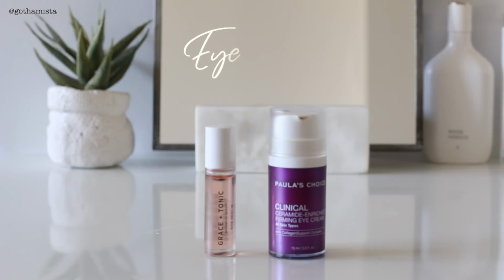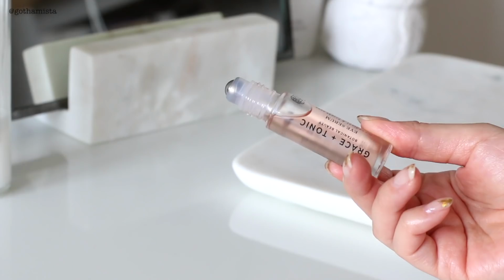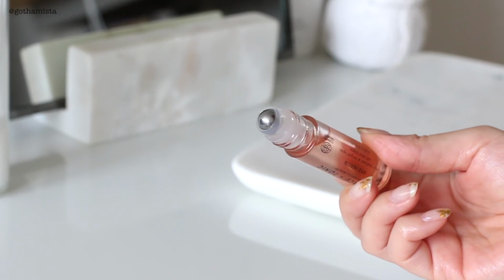So for eyes at night, I've got 2 options. One is a little heavier than the other. The lightweight option would be the Grayson Tonic Oil. It's an eye serum, but really it's moisturizing enough. This is formulated just to be more lightweight and absorb faster than my other facial oil serums. This never seeps into my eyes and gives me blurry vision.